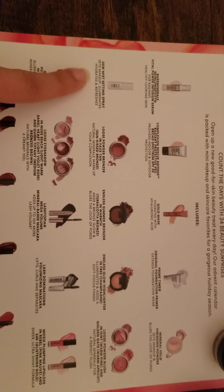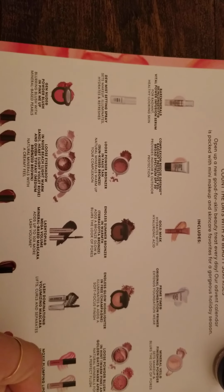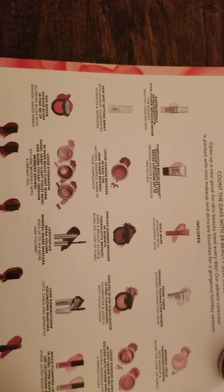The Dew Setting Mist spray, this is awful. It's such a big particle spray that it just sat on top of my skin, and the powders didn't melt on the skin or anything like that. It's definitely not your Fix Plus from MAC. So if you're looking to compare that product to this one right here, don't even try to compare it. It's just not even the same, and it just made my makeup look worse. So I really did not like that product.